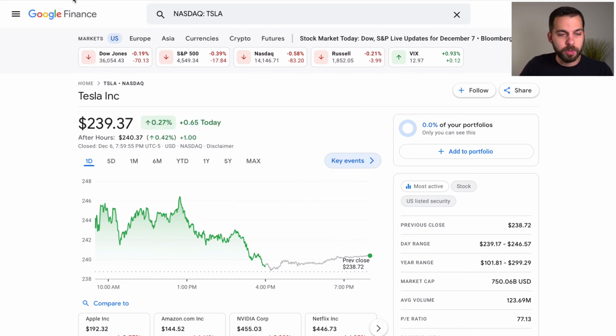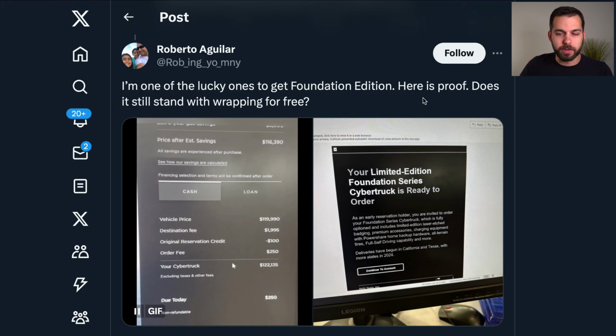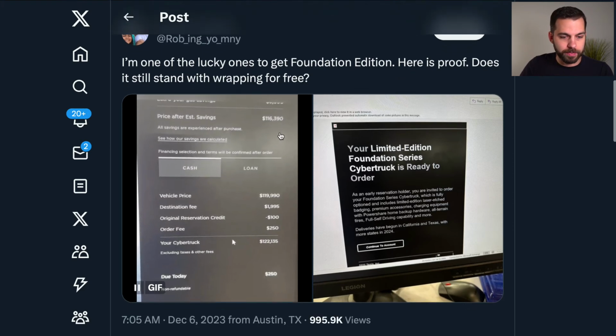It seems like more people are starting to be invited to place their orders, confirm their orders for the Cybertruck. So there have been a couple of posts on this on various places throughout the day. One here from Roberto Aguilar, I believe a Tesla employee, but says, "I'm one of the lucky ones to get a Foundation edition. Here's proof." And then we've got a couple of screenshots, including a short little video of the order screen.